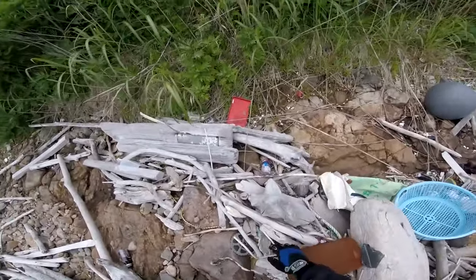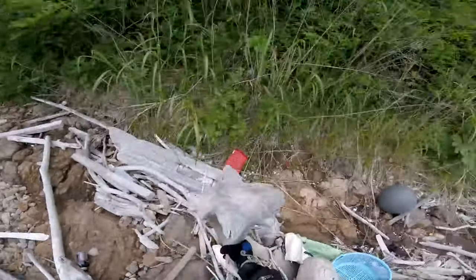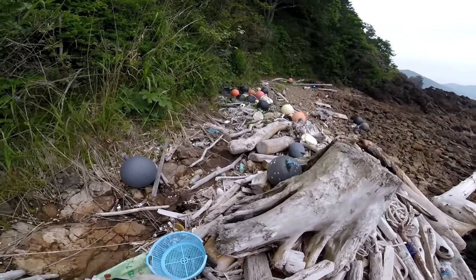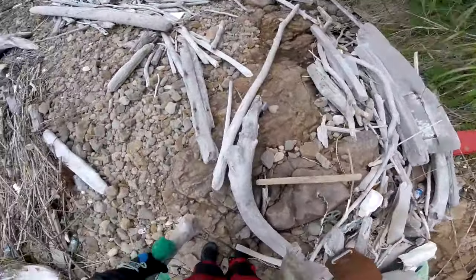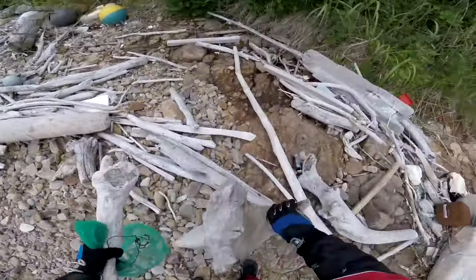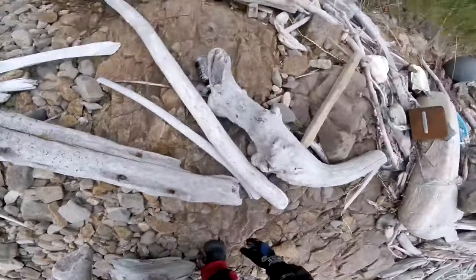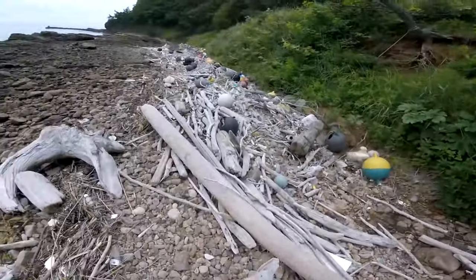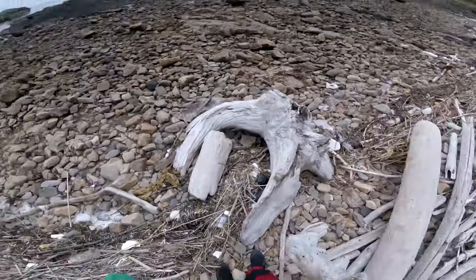Beautiful pieces of driftwood here. We may end up with a full boat and have to come back. I'm okay with that. I want this piece. Let's leave that one. Let's take this one. It's heavy. That means it's still good wood. No way is that going to fit in the kayak.